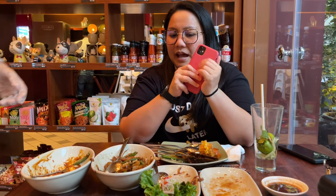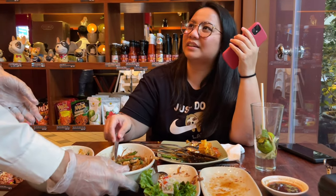You know guys, in Thailand, there's a lot of different noodles. There's egg noodles, there's bersam shell noodles, and this is rice noodles. This is perfect with duck. See that duck? No, this is so salty. That's why I cannot eat it.